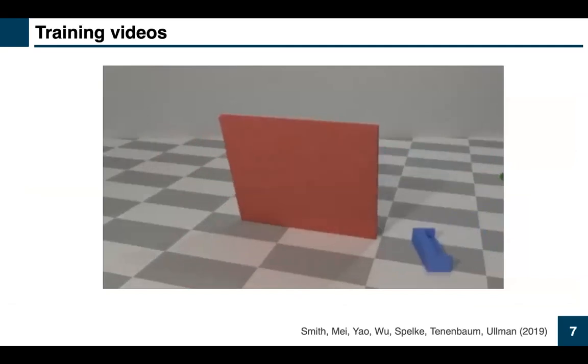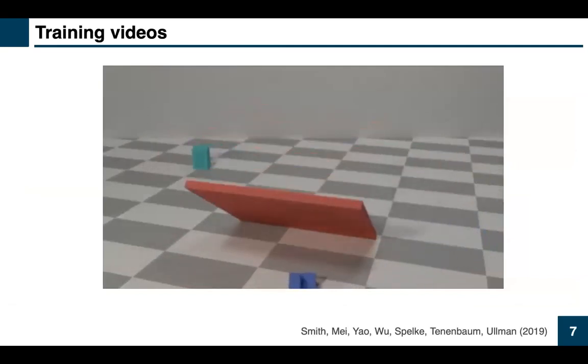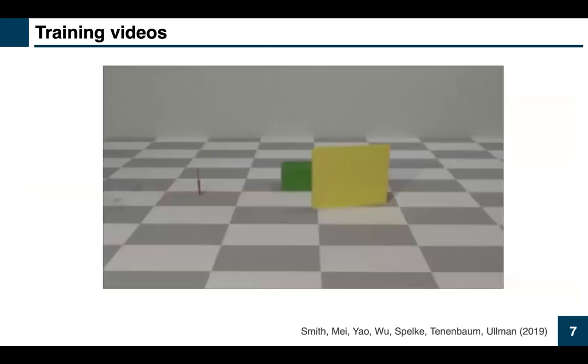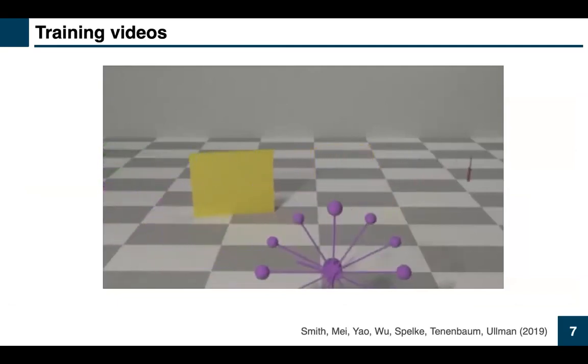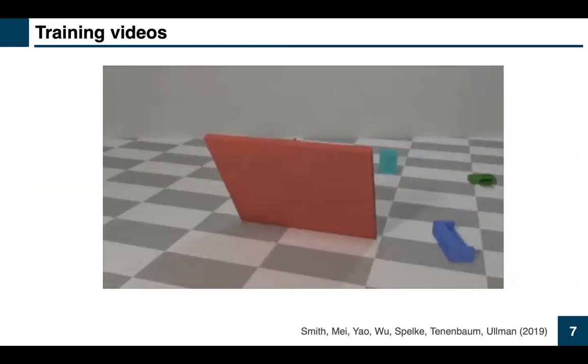However, an important feature of humans' understanding of physics is that it's generalizable. When infants perform one of these experiments, they have presumably never seen objects behave in that non-physical manner before, and have likely not seen the specific objects used in that experiment.